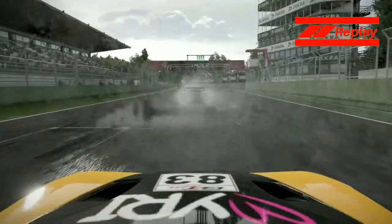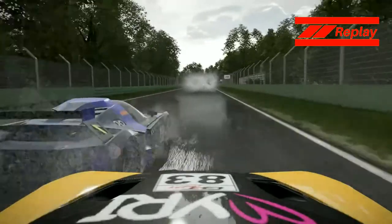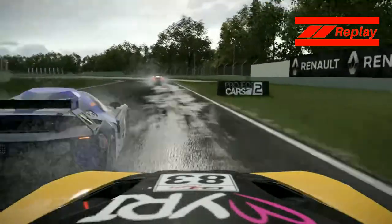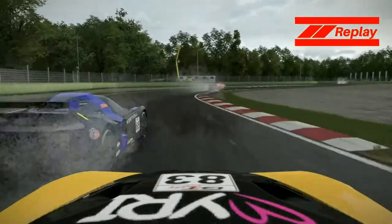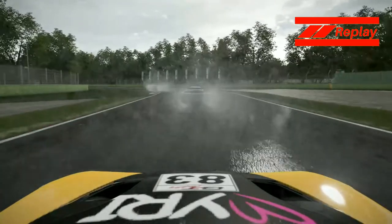As we look here, a little bit of contact between, it seems, Kyron De Haas and Joachim Thiebe as they come down. Oh, my goodness, that is a bit of contact there heading into Tamburello. Oh, and even harder contact there. Watch out, boys. We still have plenty of the race to go. It seems that Haas is not too pleased with Thiebe right now.